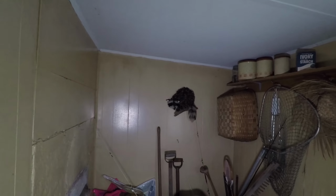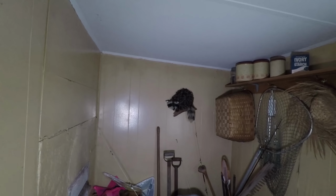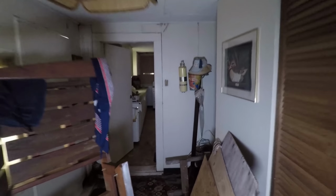Okay, so we're going to move back to this side. Here's your laundry tub. Laundry sink. You got a raccoon thing on the wall there. That's some kind of a raccoon. It's really disturbing looking. You got some golf clubs down there. All right. So this floor, not bad, but upstairs where it's at. So now we're going to go upstairs.